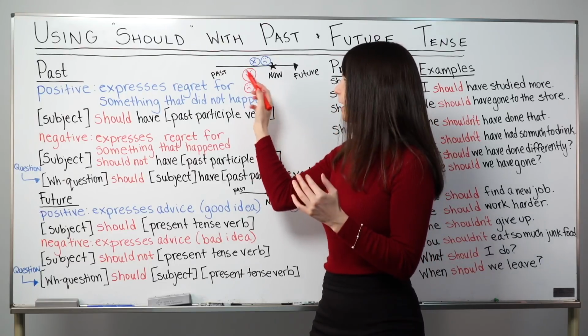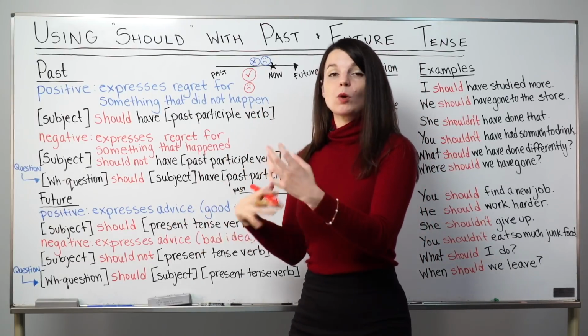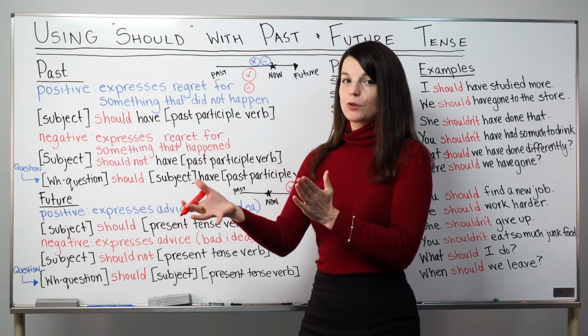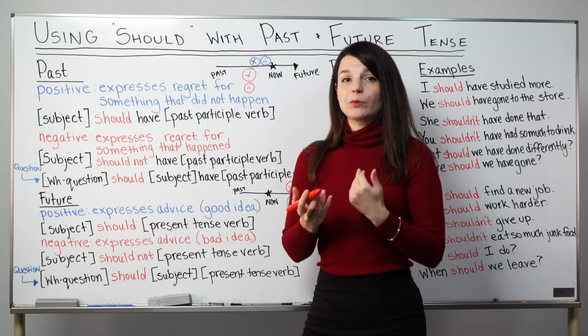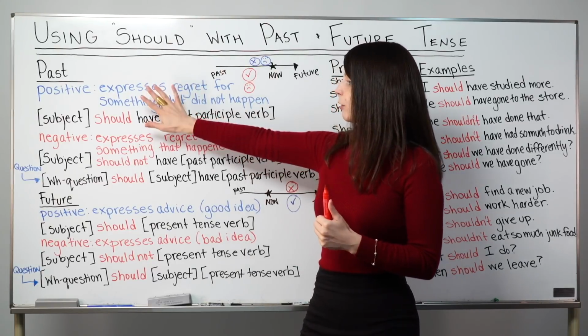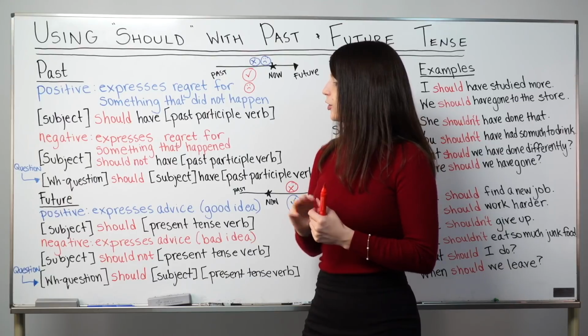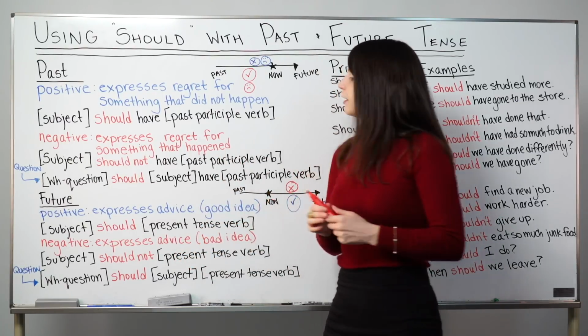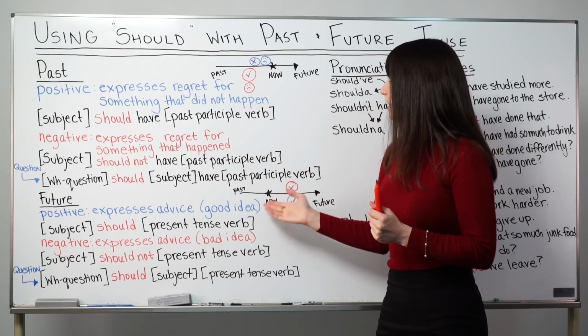Like, okay, in this case, where should I have gone? What should we have done differently? So that you can think about that for the future. So these are situations where you might use questions like these. Okay, with that then, with past tense, let's move on to looking at future uses of should. So let's begin again with positive statements.